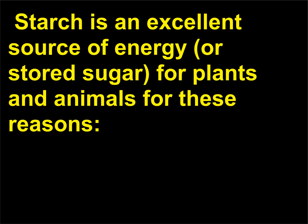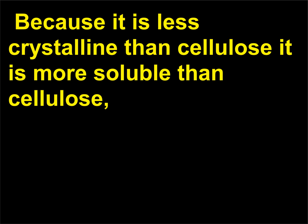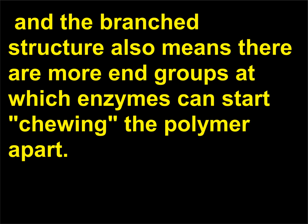Starch is an excellent source of energy, or stored sugar, for plants and animals for these reasons. Because it is less crystalline than cellulose, it is more soluble than cellulose. And the branched structure also means there are more end groups at which enzymes can start chewing the polymer apart.